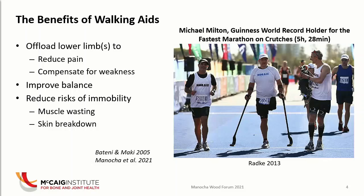Now, obviously, walking aids can have a lot of benefits. They help to offload the lower body to reduce pain or compensate for weakness. So they enable people to do things like run a marathon on crutches. They improve sensory cues. They can also improve people's balance. And they enable people to move around in an upright fashion. So that limits the risks of things like lying in bed or sitting in a wheelchair. That can cause things like muscle wasting, which we've talked a little bit about already today, or skin breakdown.